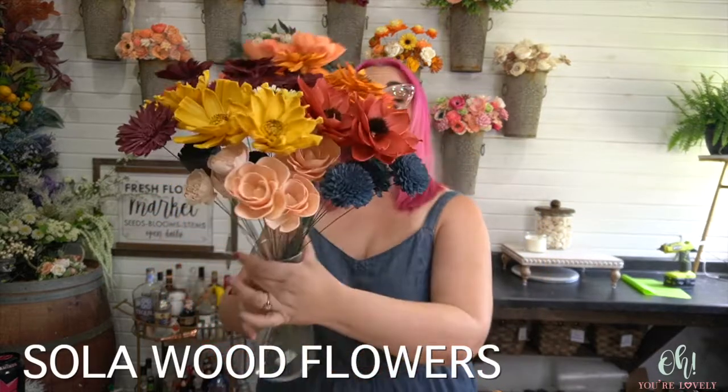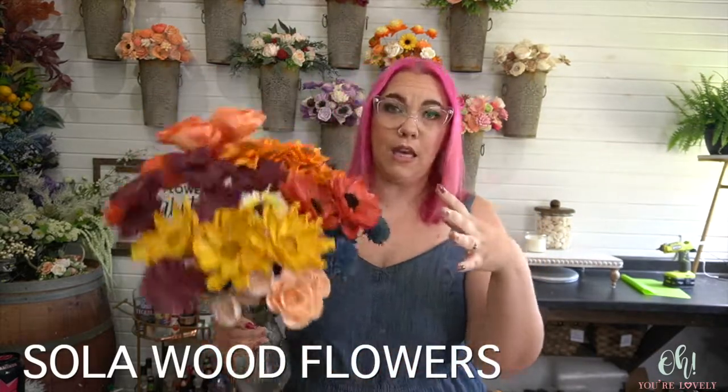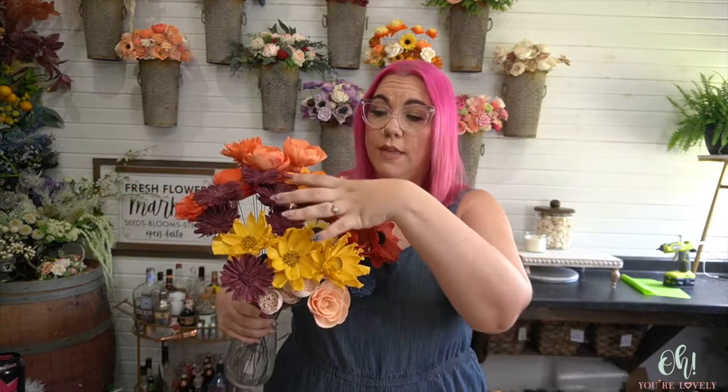And then of course, Sola wood flowers. Today, I'm not gonna use all of these, and I'm not gonna use all of the colors. A lot of these are actually from one particular assortment. We do carry some dyed flowers at ohyourlovely.com. So this one is Fall Sunshine, I wanna say. It's mostly sunflower style flowers in a non-traditional colorway, not your traditional over-the-top sunflower kind of thing.